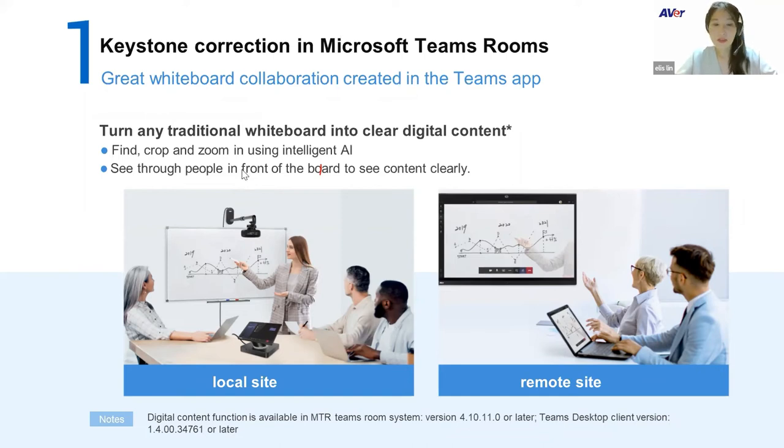And I got a question here: how about Zoom, Teams, or Google Meet? Does this support them as well? And the answer is yes, we do support video conferencing software such as Zoom, Teams, or Google Meet. However, if you use these platforms, then you can use AVer PTZ App 2 to have the keystone correction to capture the whiteboard and enlarge it to full screen for the remote site.